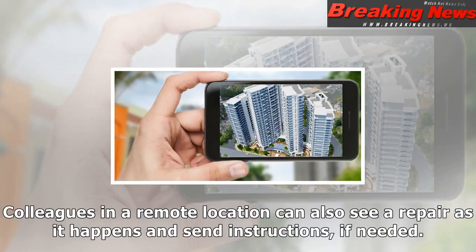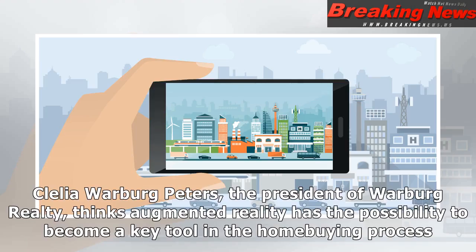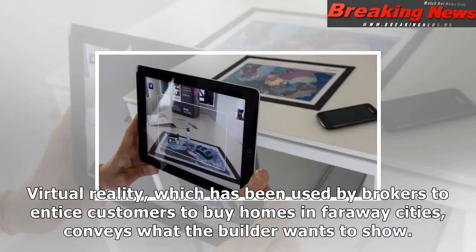The helmet allows the user to see data about machinery, including a generator's rotation speed and when it was last inspected. It also has a thermal camera, which shows the temperature of pipes. Colleagues in a remote location can also see a repair as it happens and send instructions, if needed.